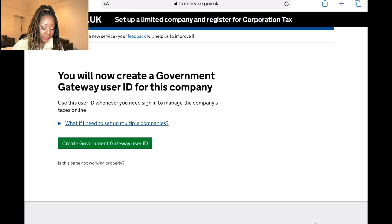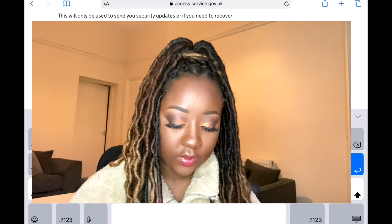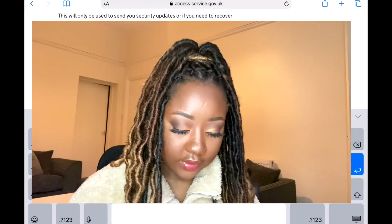Continue. You will now create a government gateway user ID for this company. So you click the big green button that says create government gateway. So now you need to type in an email address. So type in an email address. Let me think of one which I've got, which I don't mind being out on the big wide world. Actually, I'll cover it.